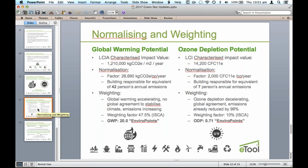As you know, it's not a case of which is worse. It depends on the magnitude. So understanding the magnitude of an impact is really important. What we start with is what we call a characterised impact value, and that's what people are normally dealing with in Green Star. In the case of global warming, we're using kilograms of CO2, in this case per metre squared per year.